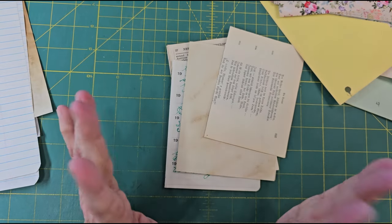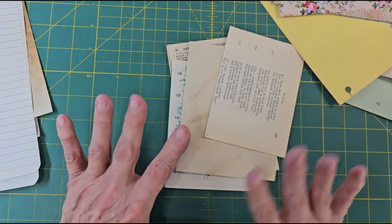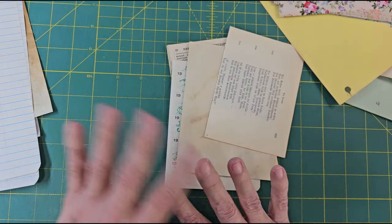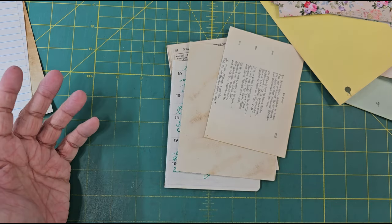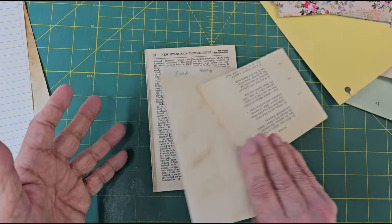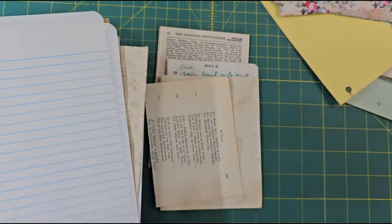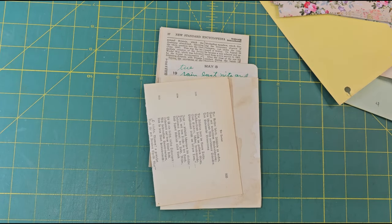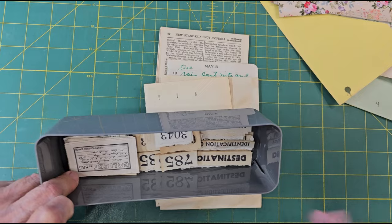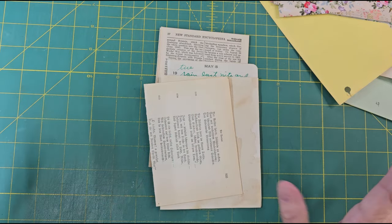So, you know, look through your stuff and don't be afraid to go back and try to use as much of your own as you can without purchasing more stuff, if possible. It's just a good way to use what we have. Okay, so I also brought in some other papers and things that we can add pages to. And in addition to that, don't forget that you can also use stamped images. These are things that have been stamped. So we might can use something like that.